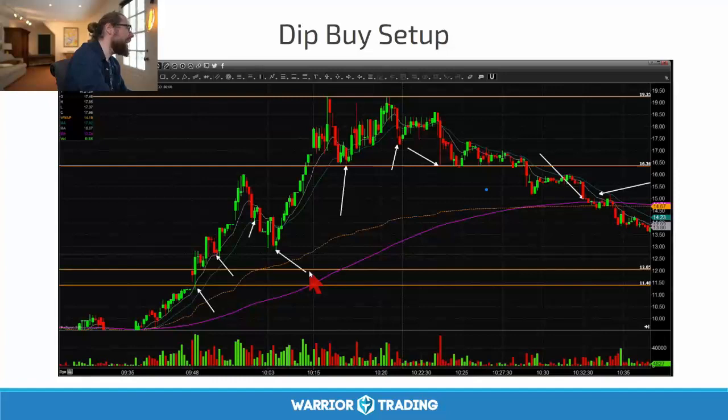So this is an example of a stock that I did a number of dip trades on. This is a 10-second chart, so I dialed this in just to make it a little easier to see some of these candles. So the stock squeezes up and gets halted. It opens, it dips lower, and we get that dip and rip. So it dips down here, right there, and as it starts to curl back up and I see green on the tape, I buy the dip.